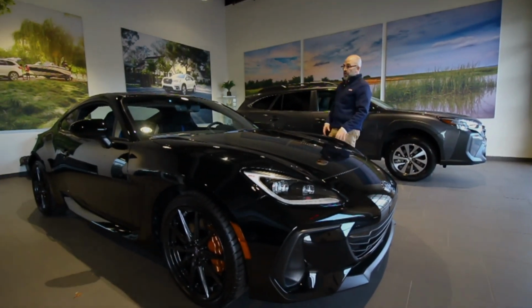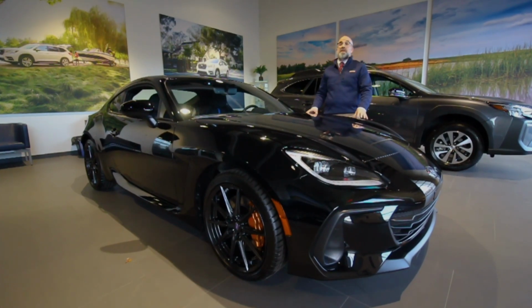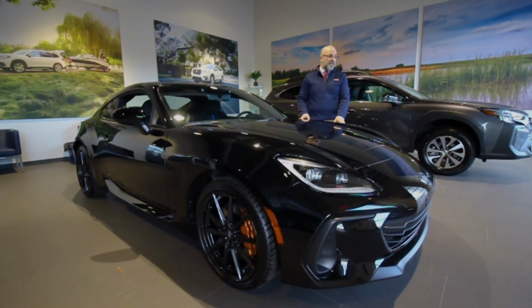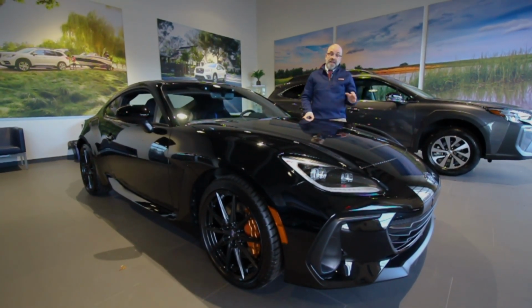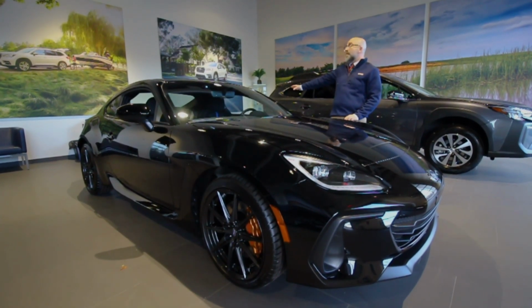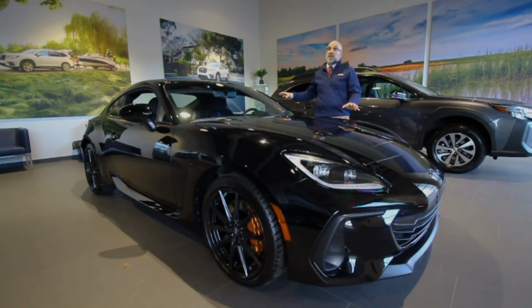Another unique feature on the new TS are the sensitive frequency response dampers made by Hitachi. It is proprietary to this vehicle, and essentially what it does is it automatically adjusts depending on road conditions, making this the best handling BRZ we've ever had. They've also fine-tuned the back suspension system as well to work in sync with these new front dampers.